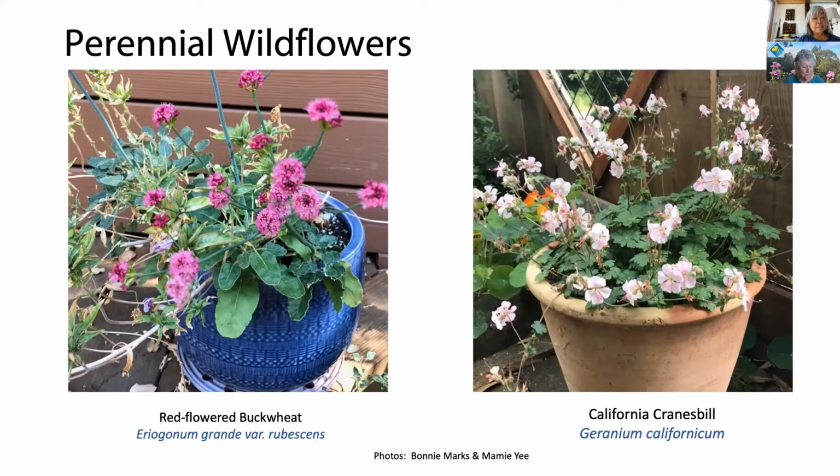So perennials, as we'll be talking about, are the shrubs. They usually have deeper roots. They're more sturdy plants, and that's why they can last longer. So these 2 are, we have the red-flowered buckwheat, and that grows in full sun, is deer resistant, and it attracts bees, birds, and butterflies. And in fact, it hosts 11 different butterflies and moths.